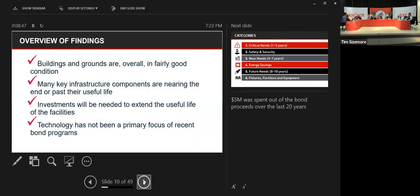Next slide. So, findings. Just a little overview: buildings and grounds are overall in fairly good condition. When we start nitpicking some things, it's easy to lose track that you have some beautiful facilities. A lot of people talk about Anchor Bay High School. It's a beautiful facility. So while you do need some investments, there is a lot here to be proud of. But as we saw in that previous slide, as time goes further and further from that construction, those buildings start to get older. We're starting to reach the point where reinvestments will need to be made to extend the useful life of those facilities.